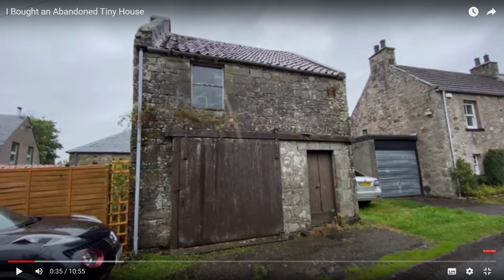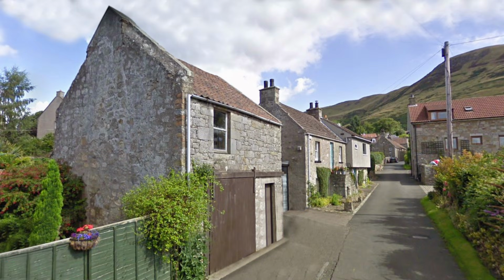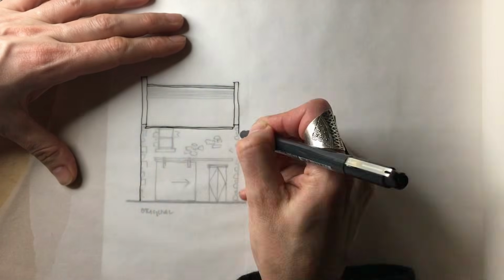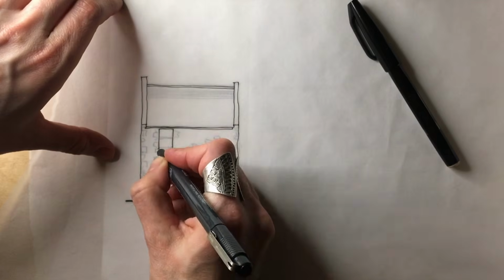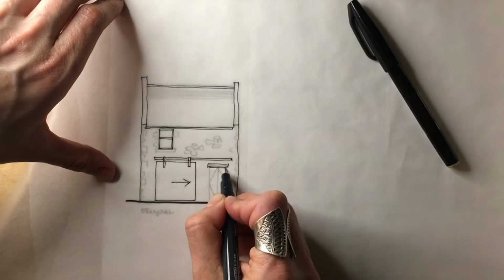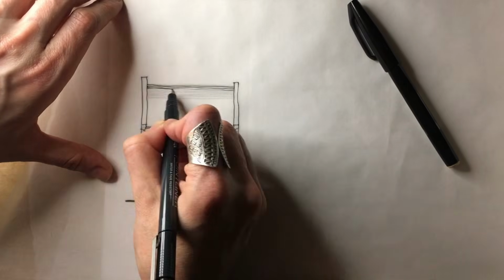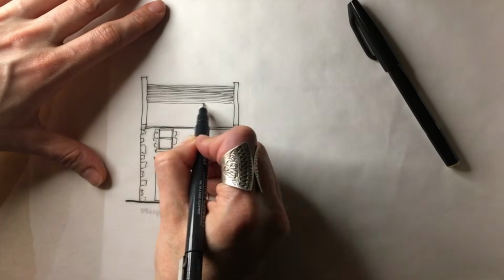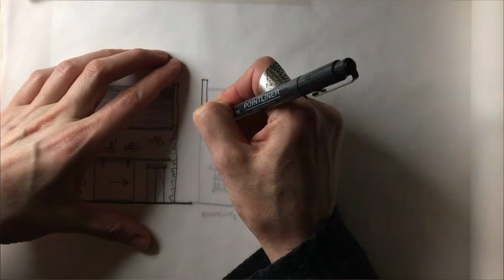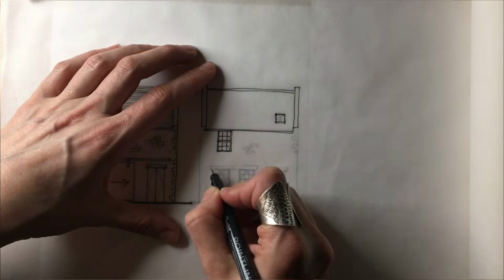Today's tiny house you might be familiar with from the video on YouTube that George Dunnett made of his abandoned tiny house that he remodeled. So it's a little stone cottage which used to be a garage in a village not far from where I live in Scotland, and it was such a great project. He did such a good job of it, and he clearly really enjoyed doing it and has made a super cozy home out of what is just a really sweet tiny little building which is old, it's stone, and wasn't designed to be lived in, but he's made it a home.